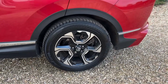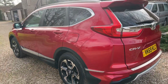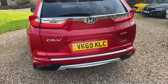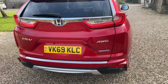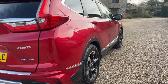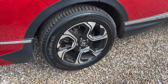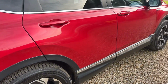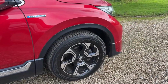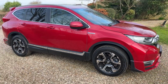Near side front alloy, really, really clean. And then near side rear, again, fantastic. Coming in the back, again, very, very clean and tidy. And to the offside, driver's side, again, beautifully smooth down the panel work. That's the rear alloy again, very nice condition. The remaining panels, really, really nice. This is the final alloy. That's been kept very, very well, I have to say.